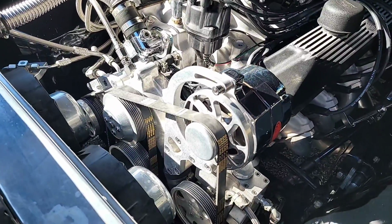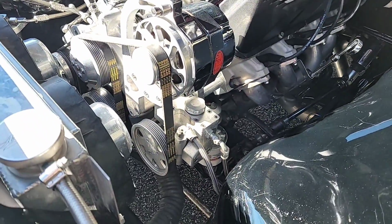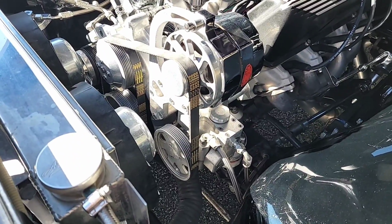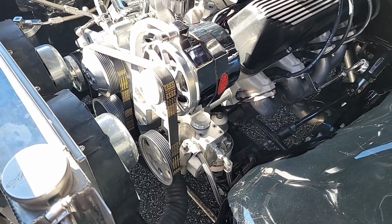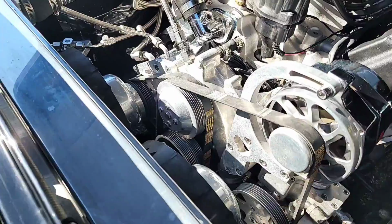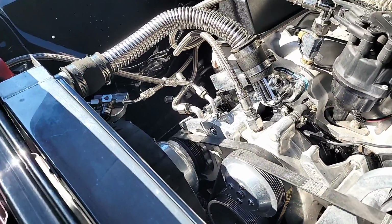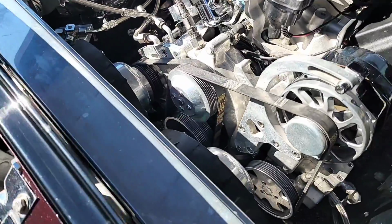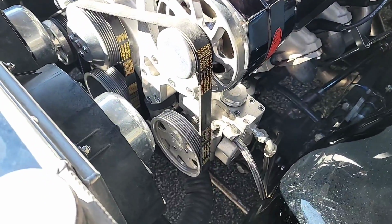You see the serpentine belt system here on the front of the engine. One single belt, or actually it looks like two, control all these accessories on the front, the alternator, the power steering, the water pump, and down there you see the AC unit. The truck does have air conditioning. And I love that serpentine setup.